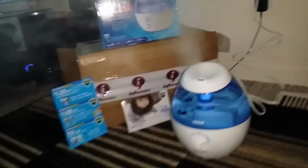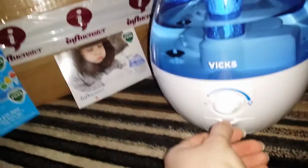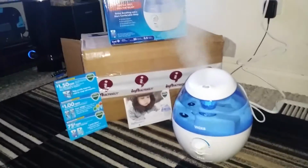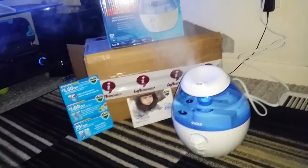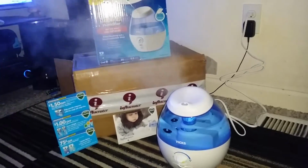And as you can see, it puts out a whole bunch of vapor. It smells amazing. You put the little scent pack right there, and it smells like Vicks coming out of there. And this is headed straight to my kids' room because they are both in there coughing and sick. And I know this is going to help to make them feel better.